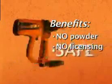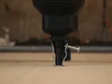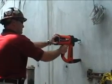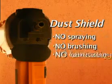Because there is no need to use powder, gas tools never require licensing, and it's so quiet you could work in occupied buildings, making it perfect for hospitals and schools. Because you are using clean burning fuel and each tool has a built-in dust shield, there is no need for spraying, brushing, or lubricating. The tool requires minimal maintenance, keeping the tool and your workers on the job site longer.